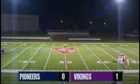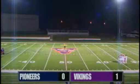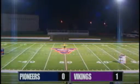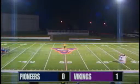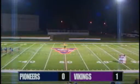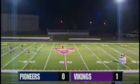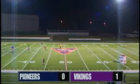Also, let's see. We see most of the same group coming out. So I would expect it would be the same. Yep. Probably for both sides. Did a few substitutions, but the Vikings have that lead 1-0 as we get set for half number 2.